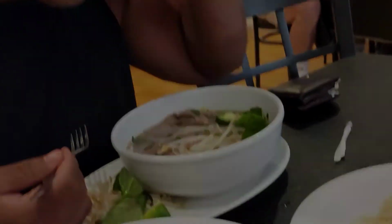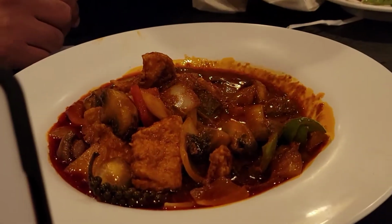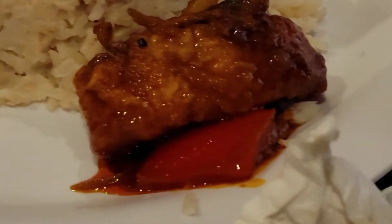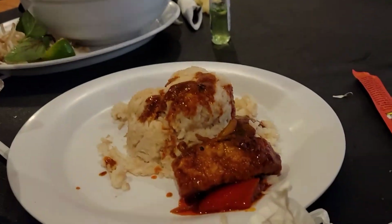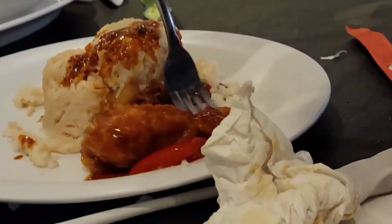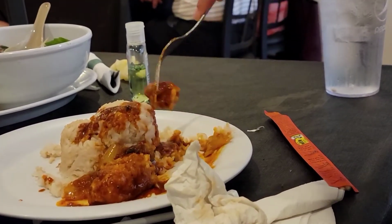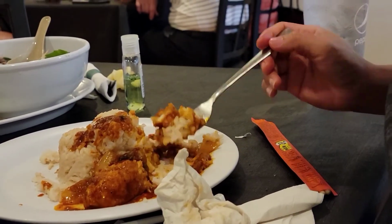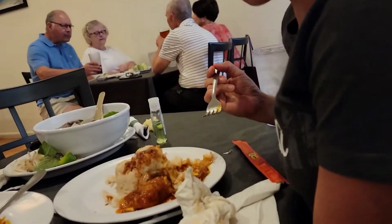That's real good. This is the spicy red snapper. Who's gonna try it first? I'm gonna try it first. Look how rich that color is of that sauce. Look at that. Get the fork. Is that fried red snapper? Fresh fried red snapper. That is good. Is it good?